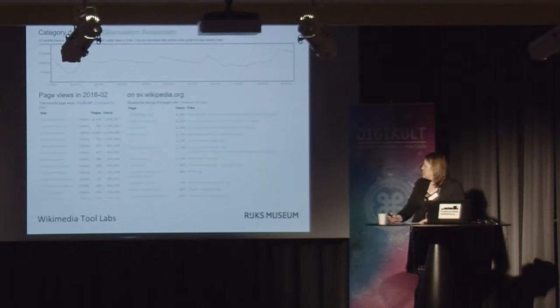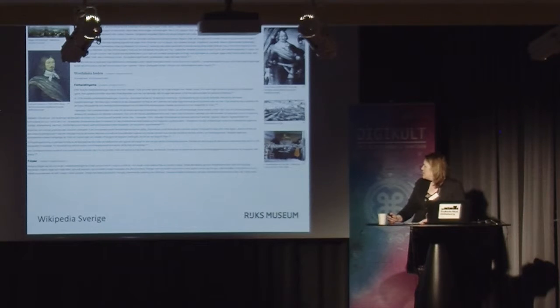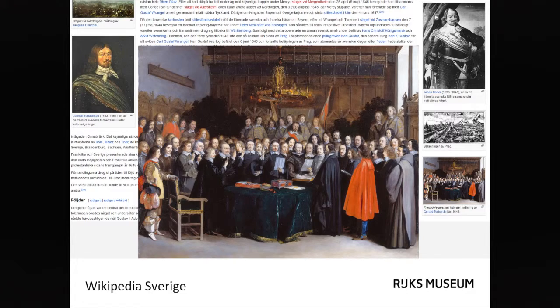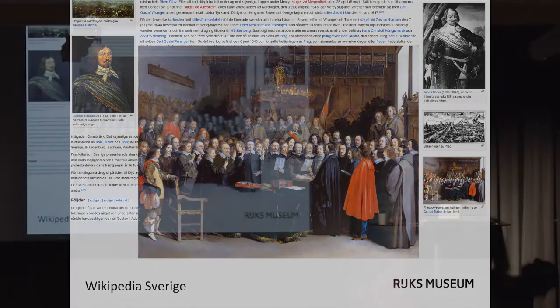our Rijksmuseum, this is the lemma in Swedish, and you see here the painting of our collection. It's a Gerard ter Borch, and it's about the Treaty of Münster.